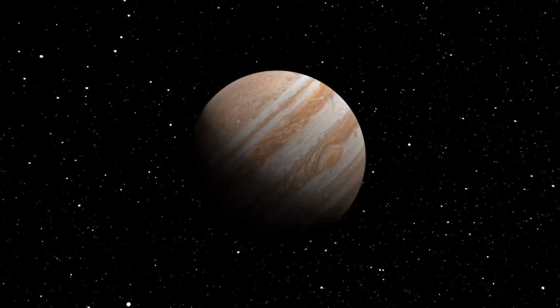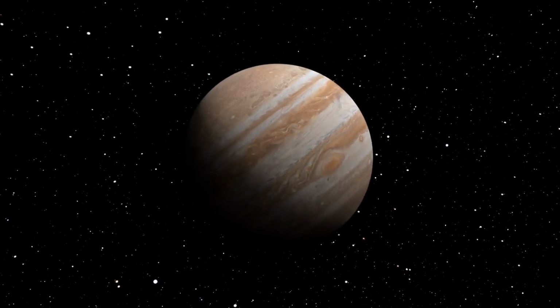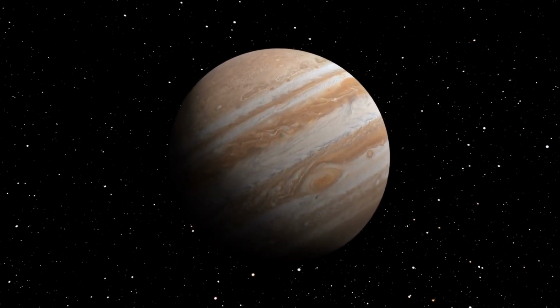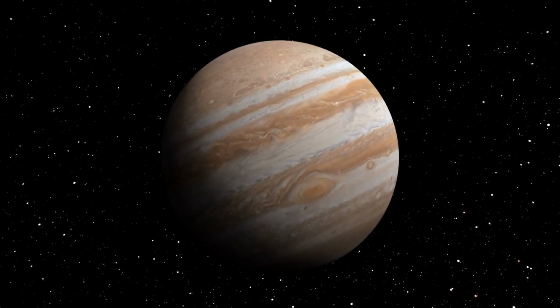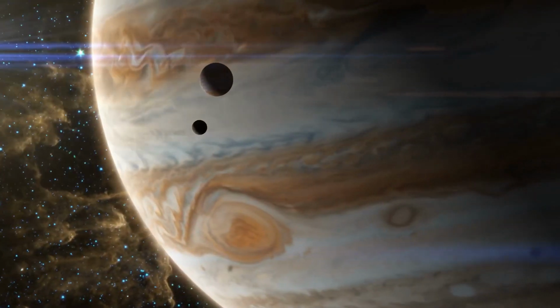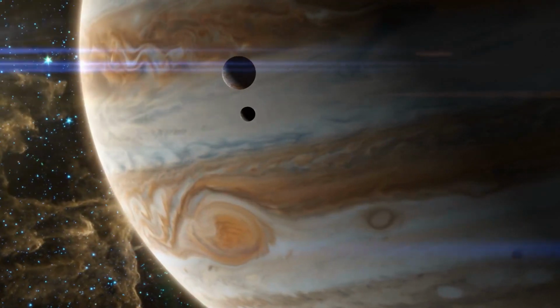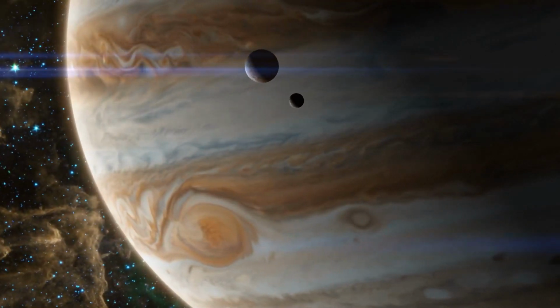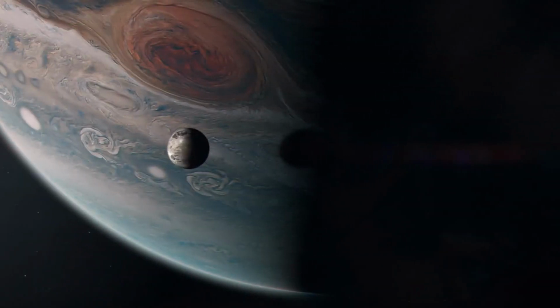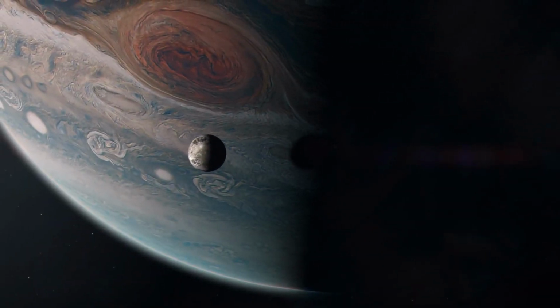Ganymede completes an orbit around Jupiter about every 7 Earth days, 7.155. Ganymede orbits the Sun along with Jupiter and its other satellites every 12 Earth years. Ganymede, Io, and Europa are in what is called a resonance. Every time Ganymede orbits Jupiter once, Europa orbits twice and Io orbits 4 times. This pattern in their orbits is called orbital resonance.